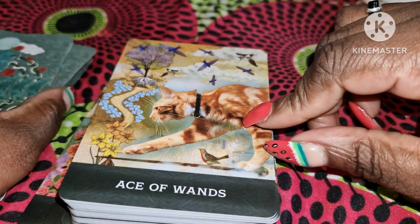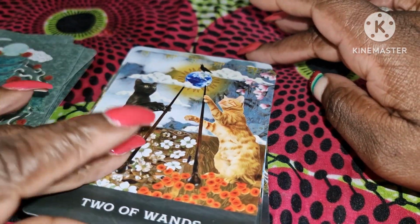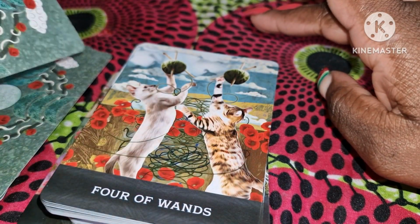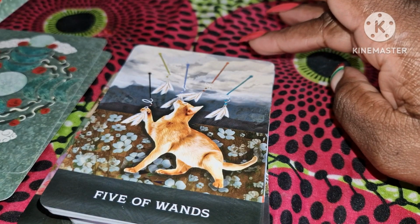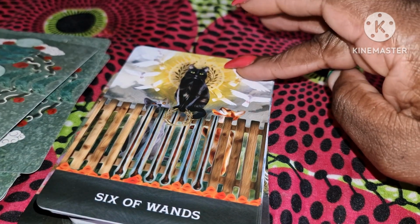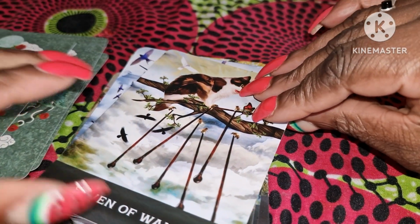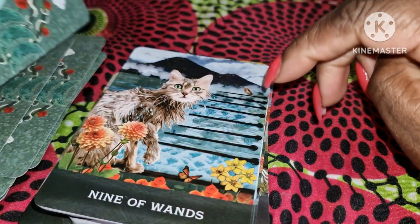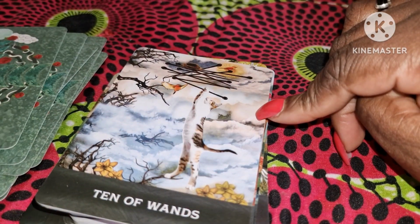So moving on to the suit of Wands, you've got the Ace of Wands, the 2 of Wands, the 3, the 4 of Wands, the 5, that's the 6 of Wands, 7, it's the 8 of Wands, 9 of Wands, and 10 of Wands.